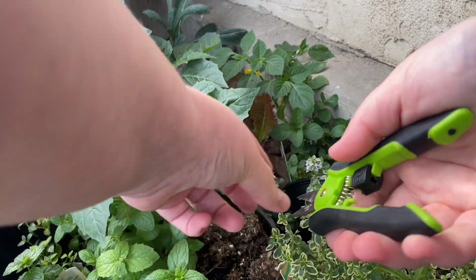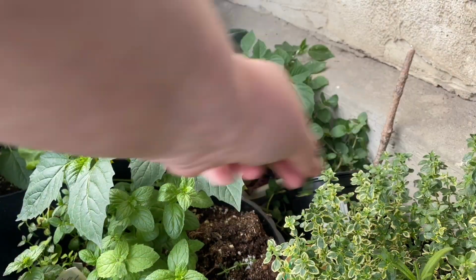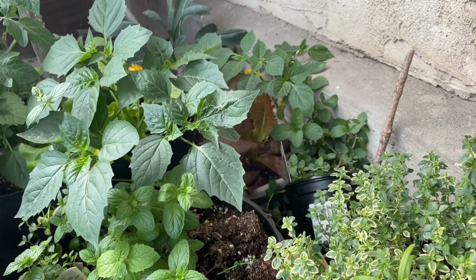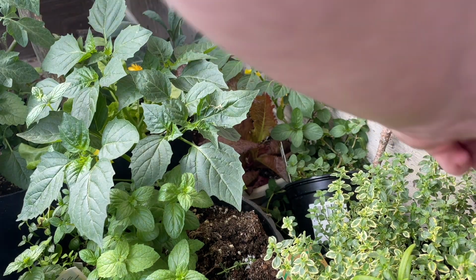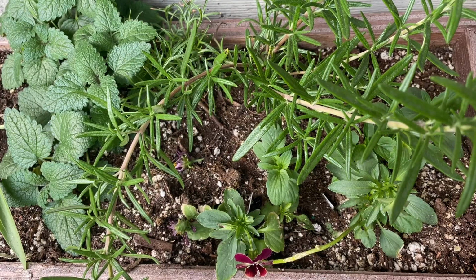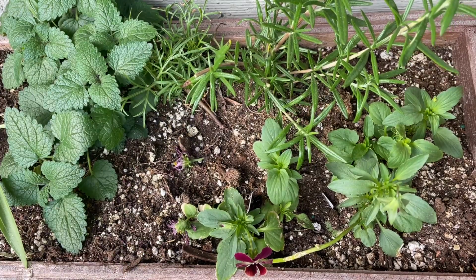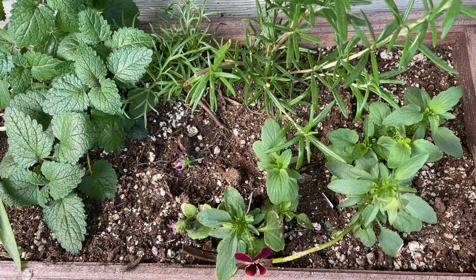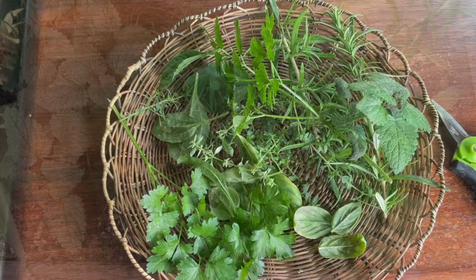Next up was the lemon thyme, which had actually started flowering, so apparently I need to stay more on top of that. But I was able to get some of that, and it smells absolutely delightful. Then I was able to get some rosemary. I've had really bad luck with rosemary in the past. I don't know if it just doesn't like pots or it doesn't like the climate on my balcony or what, but it's doing all right so far this year.